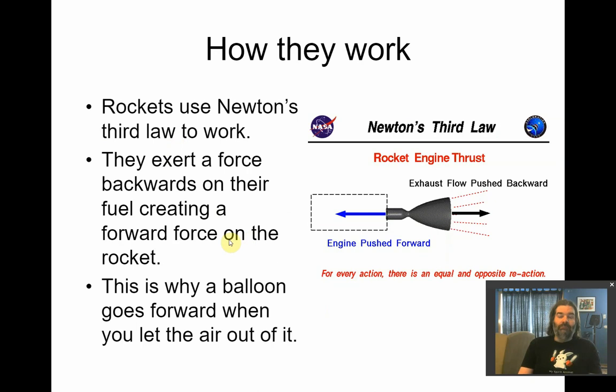So how does it do it? Well, Newton's third law. If you push on something, it pushes back on you with exactly the same force, even if it's moving. So it exerts a force backwards on the fuel. It shoots fuel out at very high speeds. That pushes the engine forward. It's the same reason when you let go of a balloon, it flies around the room: you let go and the air gets pushed out the back. That pushes the balloon forward.